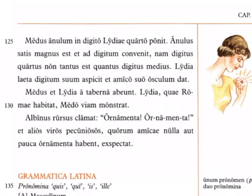All right, aspicit, spectat, those are verbs for looking at in Latin. The spic or spec root, we get a lot of derivatives from that, like spectacle, spectator, and so on. Et amico suo osculum dat, and she gives a kiss to her boyfriend. Amico suo, of course, the dative case, to or for whom. Medus et Lydia a taberna abeunt. Medus and Lydia go away from the shop. Abeunt is that compound of ab, meaning away, and then the eunt verb, which means go, right? It's the plural of go. So Medus and Lydia go away from the shop.